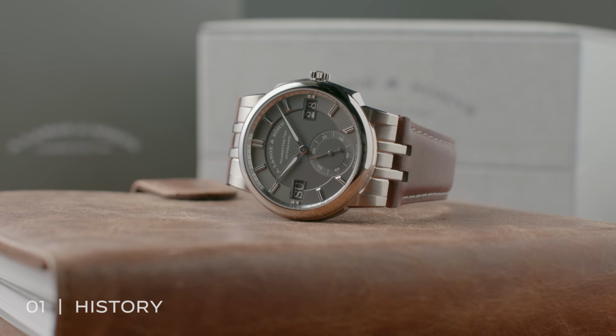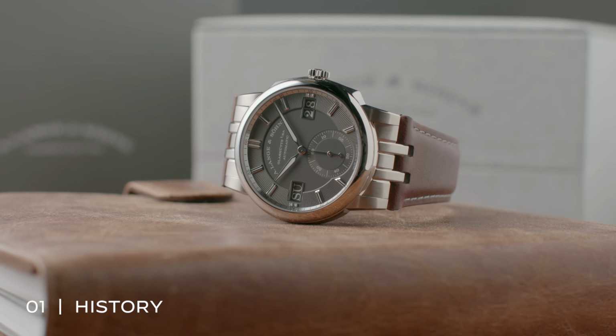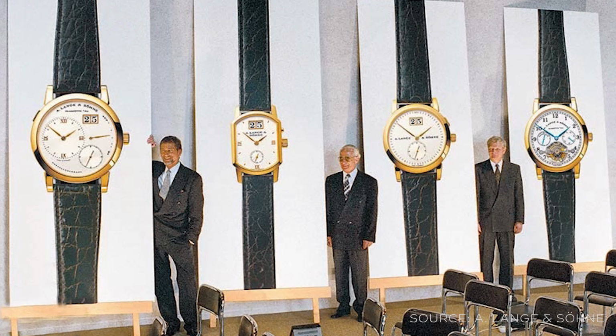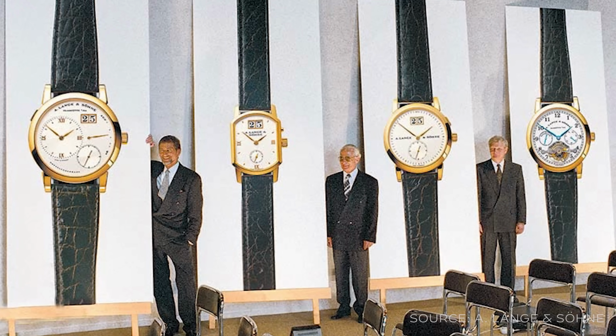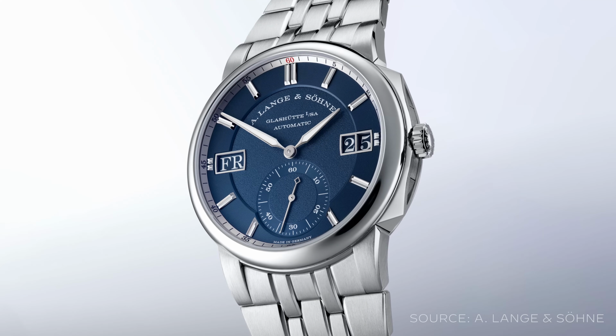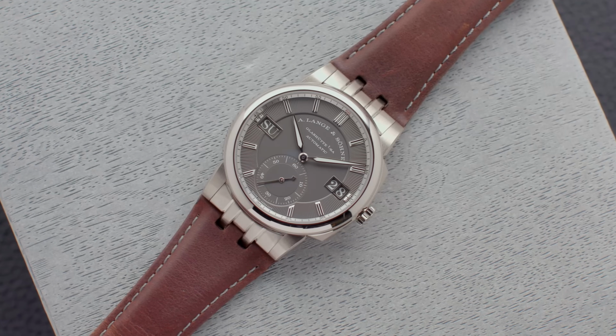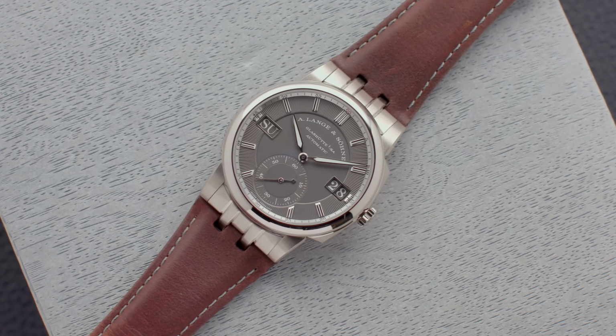Our journey begins in 1990 when the modern A. Lange & Söhne is incorporated. Four years later, the company launches its first wristwatches. Fast forward to 2019, and Lange launches the Odysseus, its first ever sports model in steel, produced one year later in the white gold you see here.